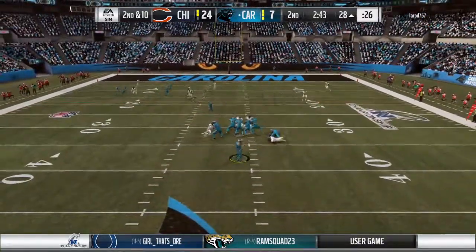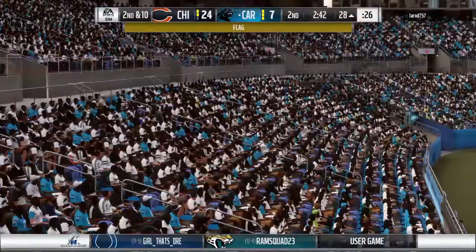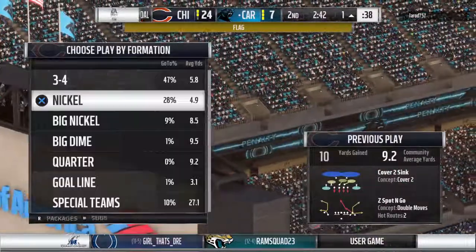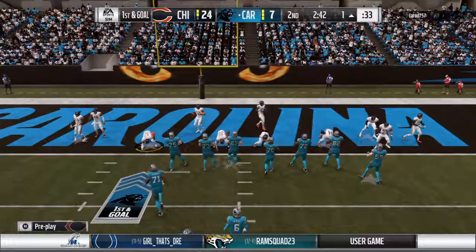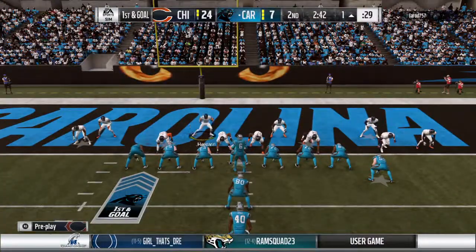Now he'll look to throw here on 2nd and 10. He's going to go. And that's going to wind up incomplete. However, we do have a flag down. Let's check in with our referee. He was looking for Jarius Wright that time. First and goal, and they've got to be thinking a chance to get right back into this football game.